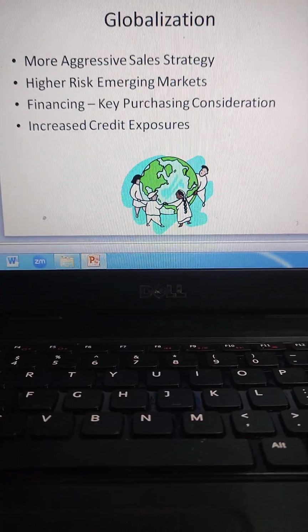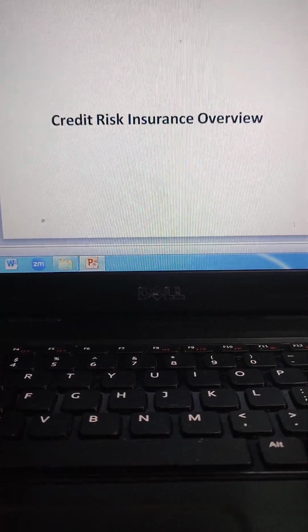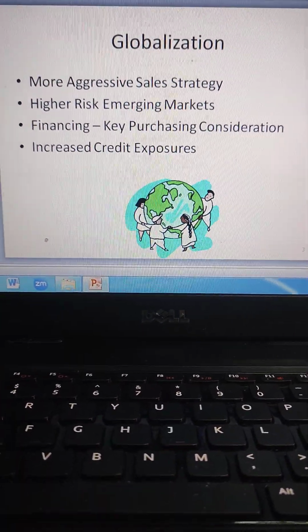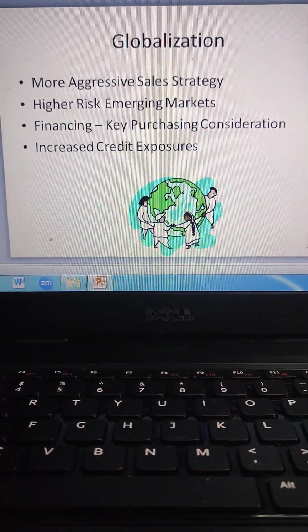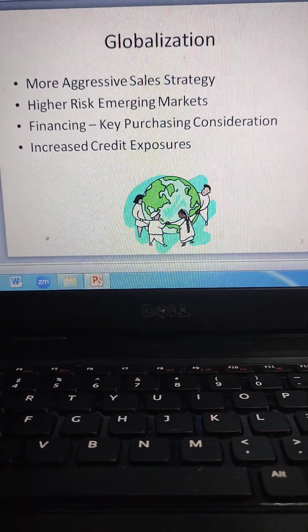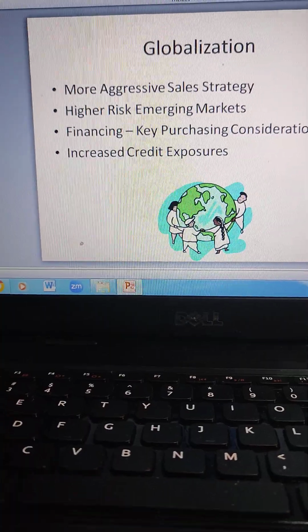Globalization is there. That refers to more aggressive sales strategies because higher risk emerging markets are there. Financing includes key purchasing considerations and increased credit exposures.